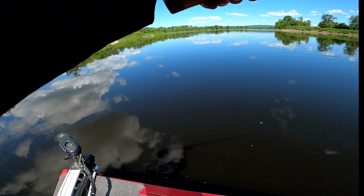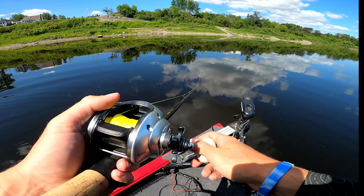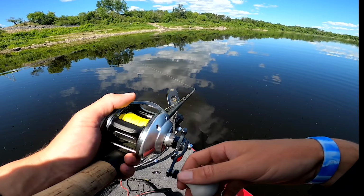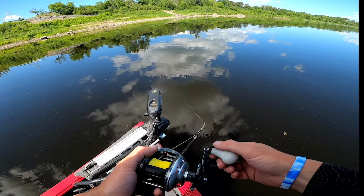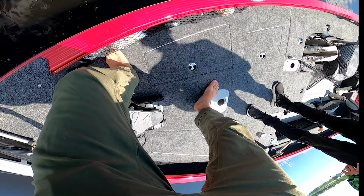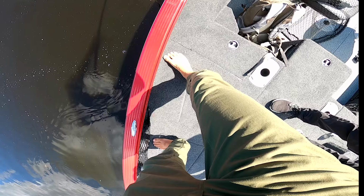Just gonna fall instantly. Lob it out there. And this is just kind of a straight retrieve deal. It sinks pretty slow, but it is heavy, so you just want to keep it off the bottom. And if you do see a fish, let's say you see one following it right here, and even if you don't see one, always put it in the eight. So get to right here. Real wide. Keep it away from the boat, like that. And just keep going. You can do this for like 5 minutes if you're still looking at it.